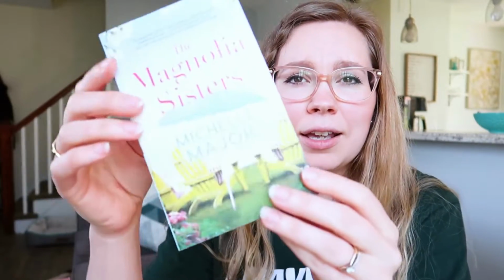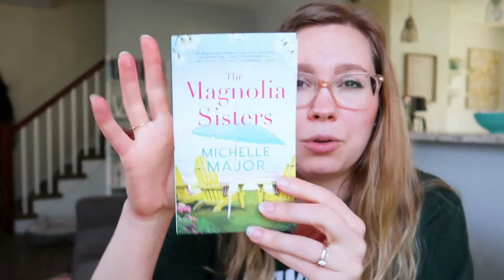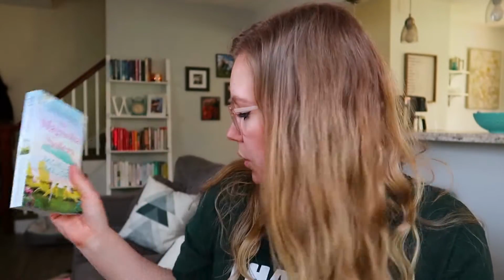This is The Magnolia Sisters, and I said yes because it actually just sounded really good. It's just this cute little summer romance, and I am going to read it, even though I usually don't like the little, what are these things called? Like the airplane copies? I don't know. But that's what got sent to me, and I am excited to read it. So I'm definitely going to read this one soon.